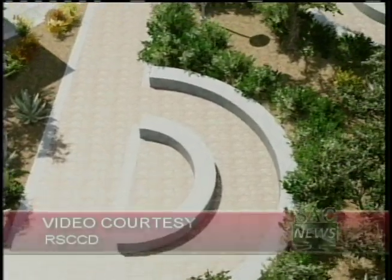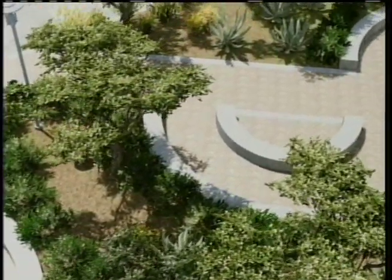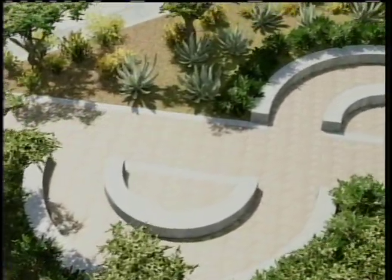Thanks for joining us. With all the dirt and trucks on campus, it's hard to imagine what everything will look like when the construction crew finally leaves. These artist renderings give us an idea of what the campus will look like. The new quad area will have more seating areas for students in the form of semicircle seating areas and square benches. These areas will also have power outlets.